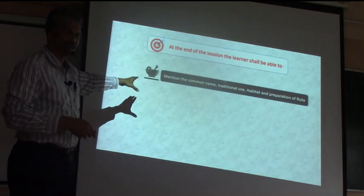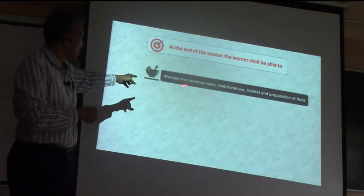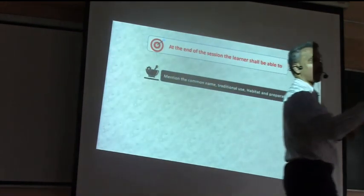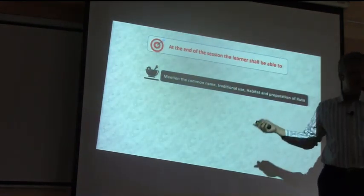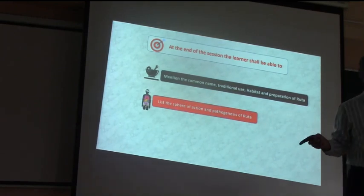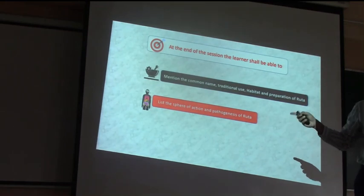And like always, we have some objectives. Mention the common name, traditional use, habitat and preparation of Ruta. Ruta is what I will be discussing. I didn't want the name to come, but it has come. And we'll also look at the sphere of action and pathogenesis of Ruta.